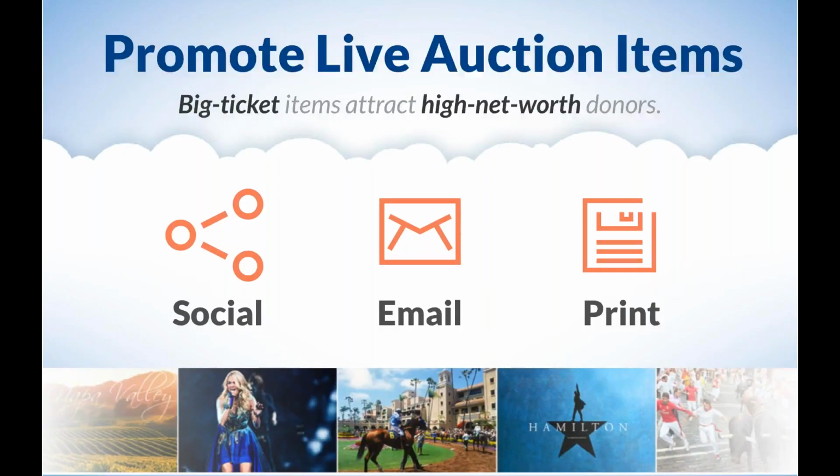All righty. Promoting the live auction items. Mentioned before, big ticket items are a great way to attract high net worth donors, just to get their ears perked up, right? Oh my gosh, we can go see Carrie Underwood. We can go to the horse races. These are things that they wanted to do anyway, but now they have an additional reason to want to come and support and maybe purchase that experience in support of your cause, right?